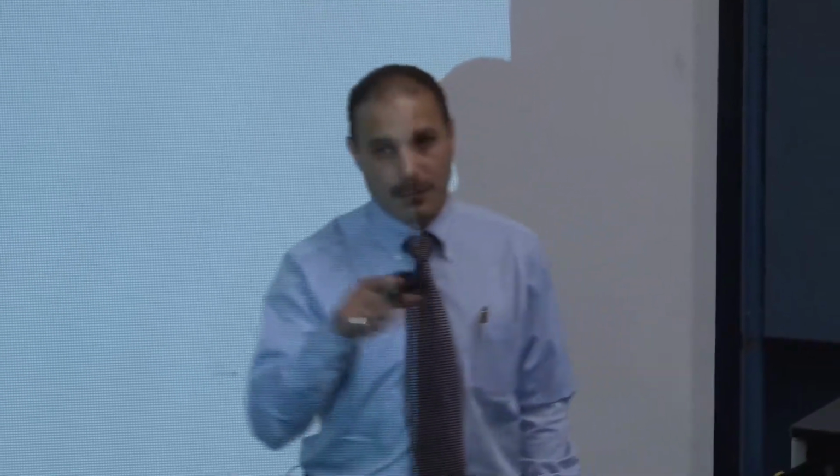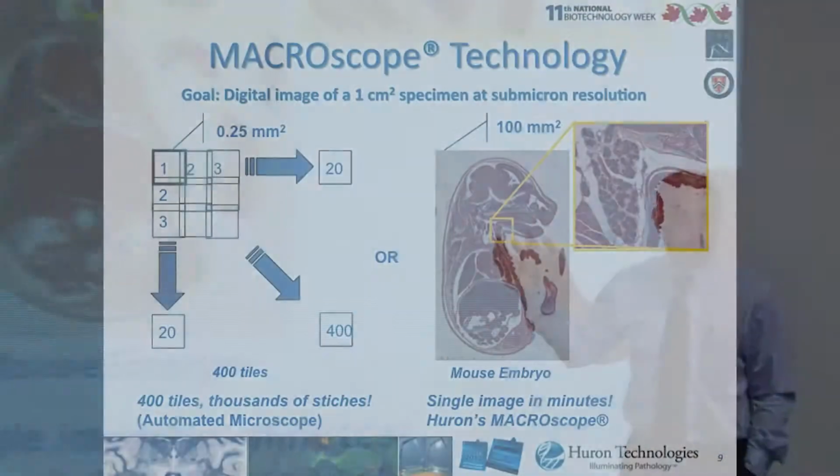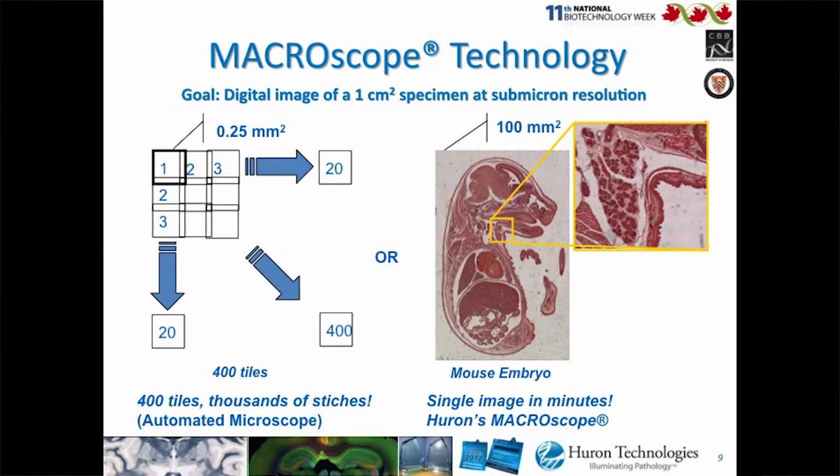If you were to image one small sample, 1 square centimeter, at high resolution, you would probably have a microscope objective, half a millimeter by half a millimeter, a quarter square millimeter. And then you end up tiling this 20 times on the side. You get 400 tiles and you get your automated microscopy image, which is great. Or you can do it the Huron way, where you take the entire strip in 1 square centimeter in one go, and you still have access to the high resolution imaging that you would have with a normal microscope. So the fundamental difference is that we are not using an objective for the majority of our innovative technology. And this is basically the core of it, and you'll see what that can get us.